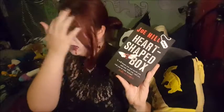Something that is a bit more scary, and again was one of these books I started reading. I mention it in my vlog. If you've seen my vlog from my half term, I started reading it at 10:30 in the morning, and I didn't finish reading it until 5 o'clock in the afternoon. And that's Heart-Shaped Box by Joe Hill. This is one of the best, most original, scary ghost story books I've ever read in my life.